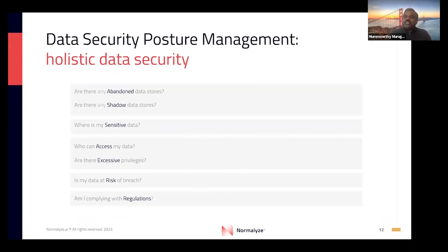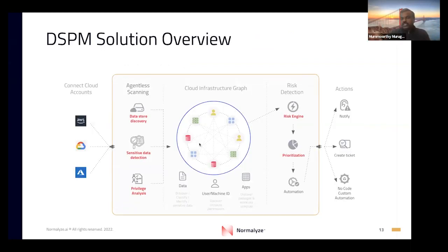this holistically. These are the questions: where do we keep our data stores, what do they contain, who has access to them, and what are my risks? If you answer all these questions cleanly, you are in a better place, and that's what data security posture management tries to provide. Let's now dive into the solution.